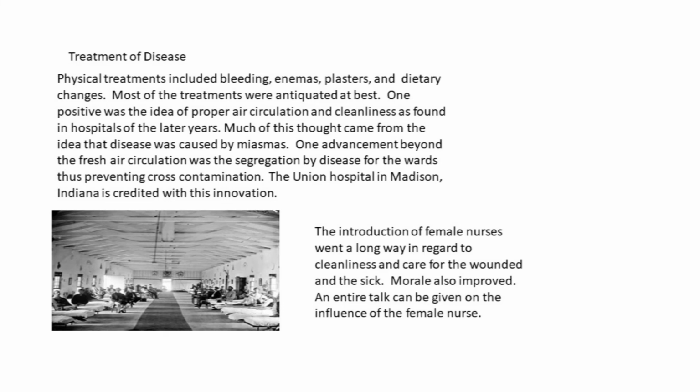Now I have to include this. I could do an entire talk on the influence of the female nurse. It went a long way in regard to cleanliness and care for the wounded and the sick. And morale also greatly improved with the female nurses. Now, the head nurse was Dorothea Dix. Dorothea Dix was an interesting woman.